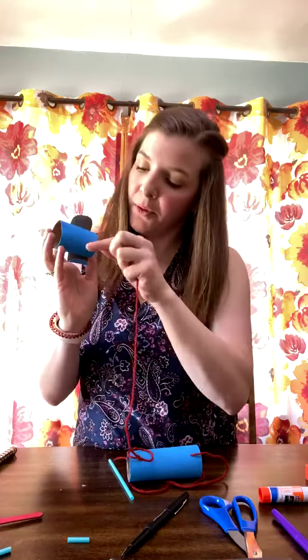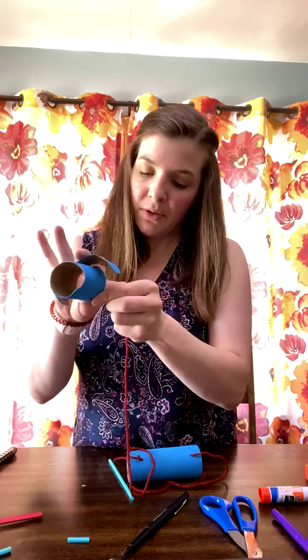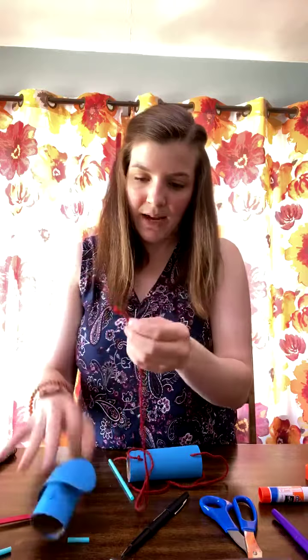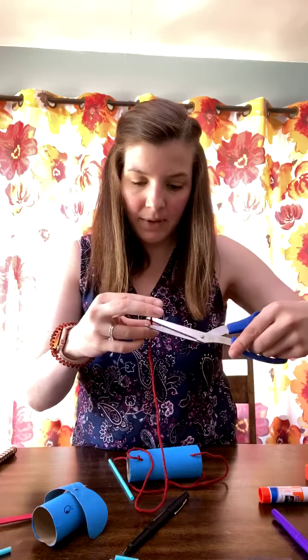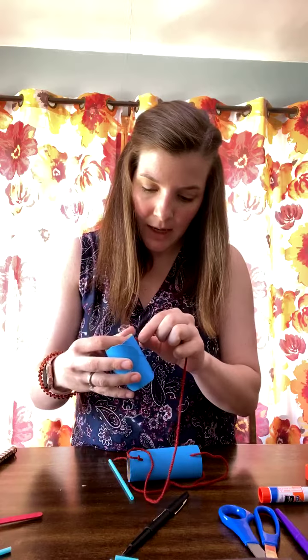Okay, I'm going to string through the bottom. So again, I'm working on the front part of the dog. String through the bottom hole here of the head. I have a knot tied in the top to keep my yarn together. I'm going to get rid of that. String here.